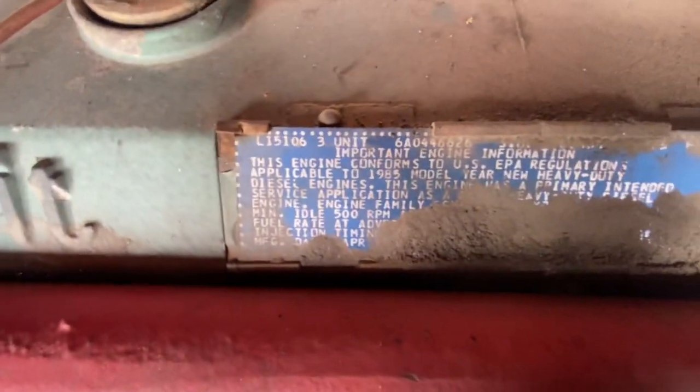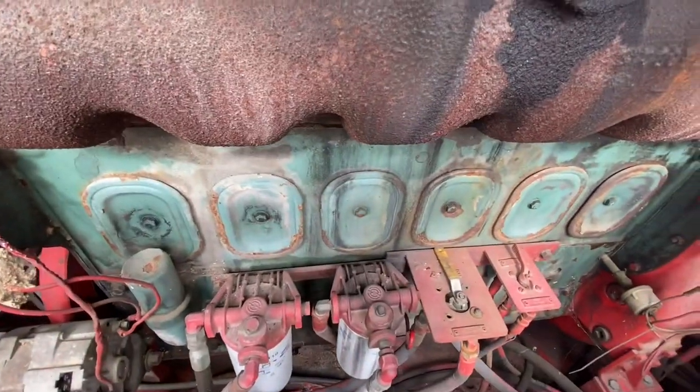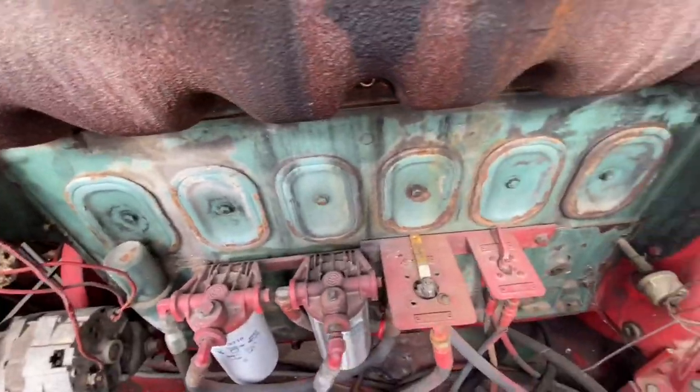I don't know, just the EPA regulation. Do not purge battery into environment?